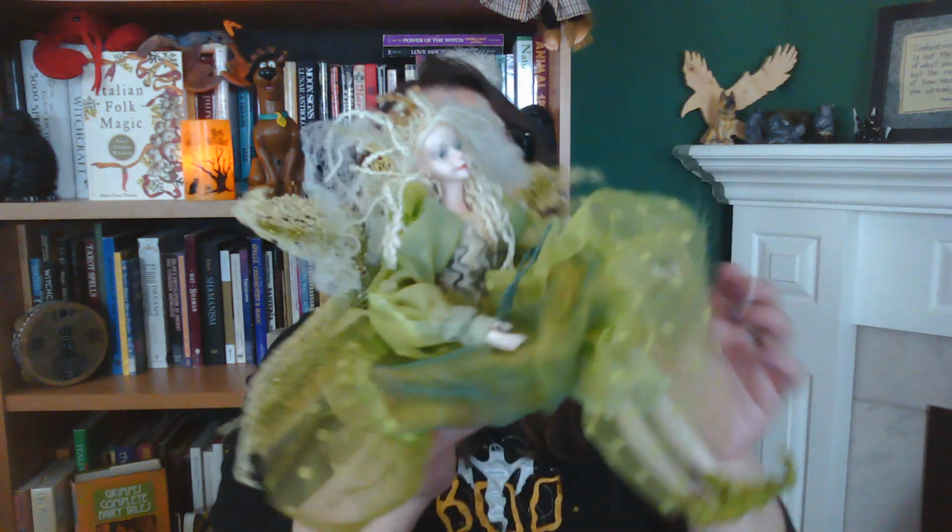And this little lady, I think she was $3 or $4. Look at her face. My only issue is she doesn't have a tag on her, and I'm not sure what collection she's from or who the creator is. She's weighted really nicely. She might even be a Barbie because she appears to have Barbie eyes.